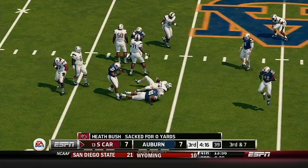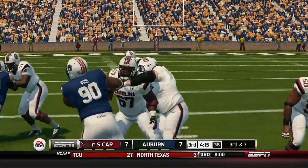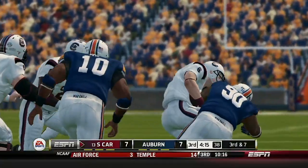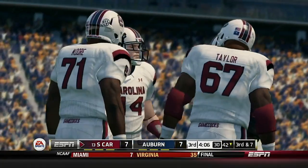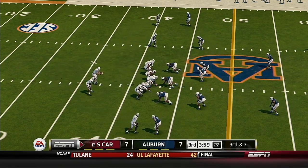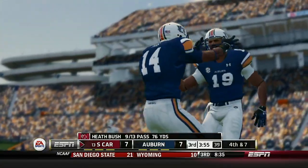Tries to buy some time. They'll make the sack. The defenders played the snap count perfectly. They found the path into the backfield and didn't let the quarterback get away. From their own 42-yard line, third down. Throws incomplete, knocked away.